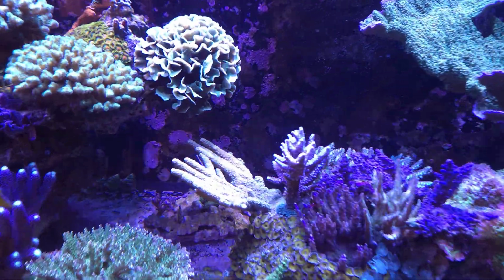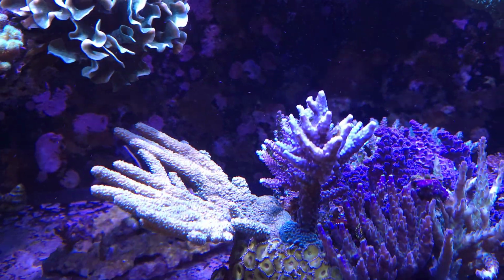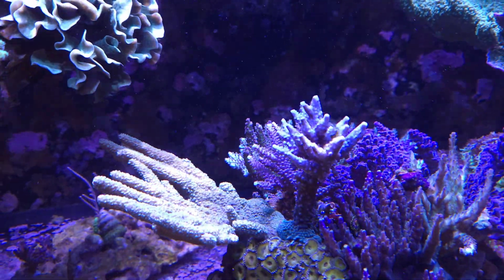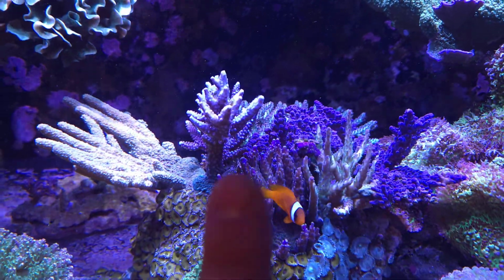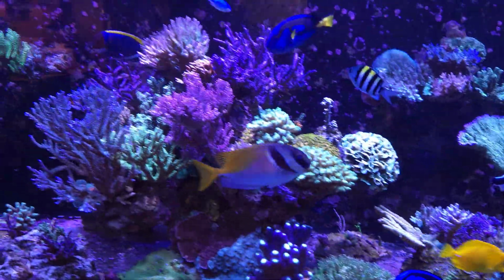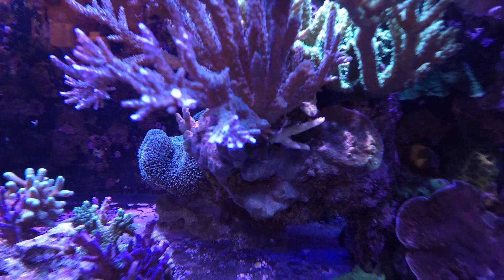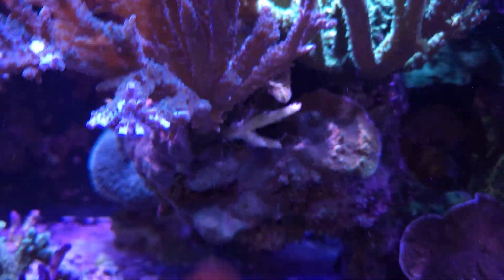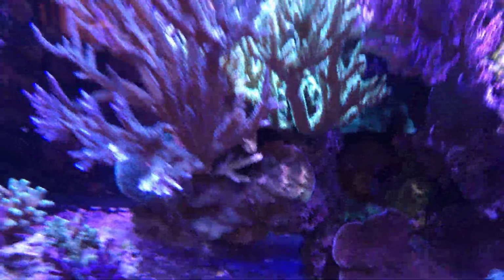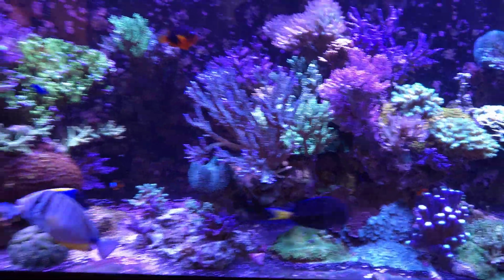There is a little bit of paleness on this particular acro here. It's more of a blue, but again, it is getting stressed out by a couple other acros down here, so it might just be that. Outside of that, there really isn't anything that I'm seeing. A little bit of death here, but again, it's just growth and stress from another coral. And I think that's what's going on with this acro in general.